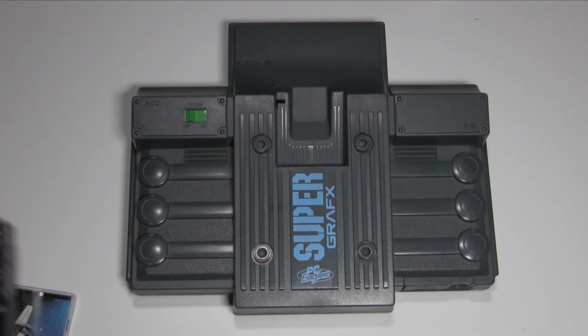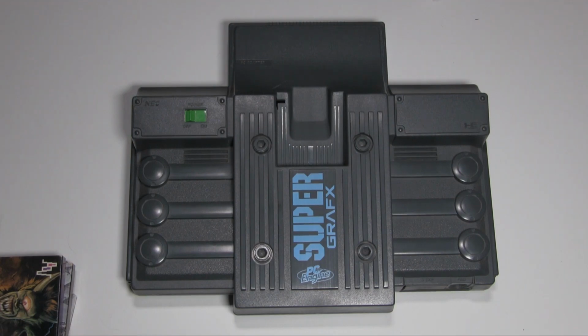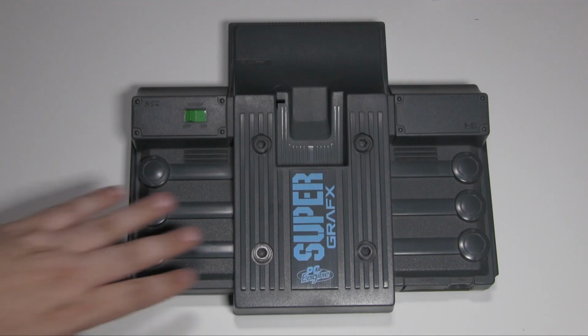They are really nice. Now, the other 2 games, which are obviously incredibly rare and hard to get hold of, are a version of 1941 Counter-Attack and Aldynes, which is kind of a shoot 'em up. I'm not too concerned about not having those, but maybe one day I'll get them. Probably not. They go for stupid amounts of money. There's also Darius Plus, which was a PC Engine game that had enhancements for the SuperGrafx.